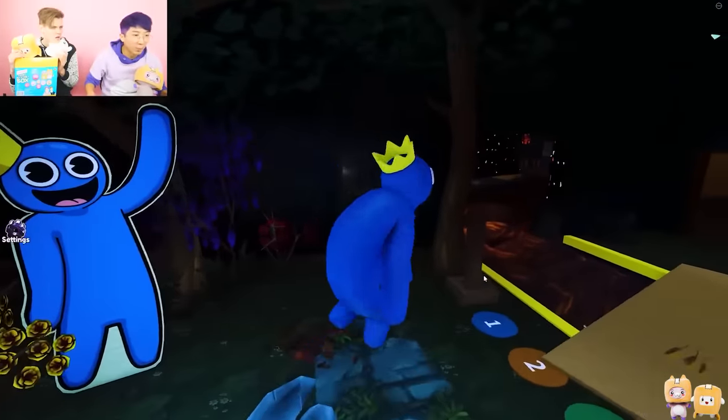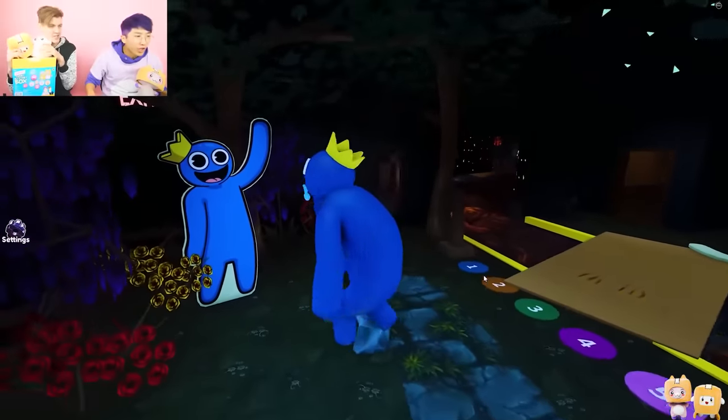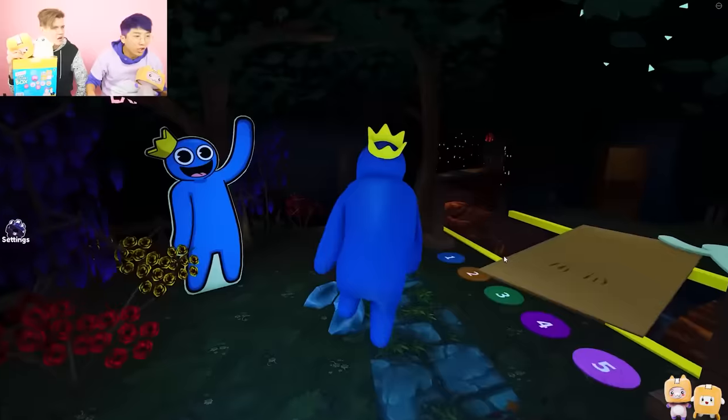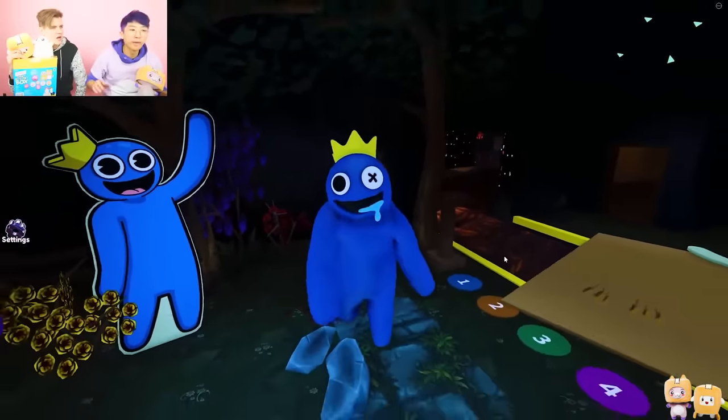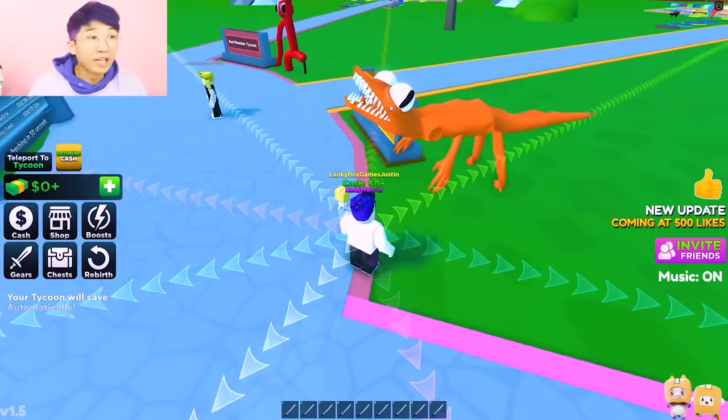Whoa! Wait, we actually got the blue morph and it teleported us into Rainbow Friends. That's so crazy. So we actually can play as blue. This is such a good morph, guys. We should go back in there. Who do you want to make next? Orange, green, or purple? Orange. Okay, let's do it. Everybody loves orange.